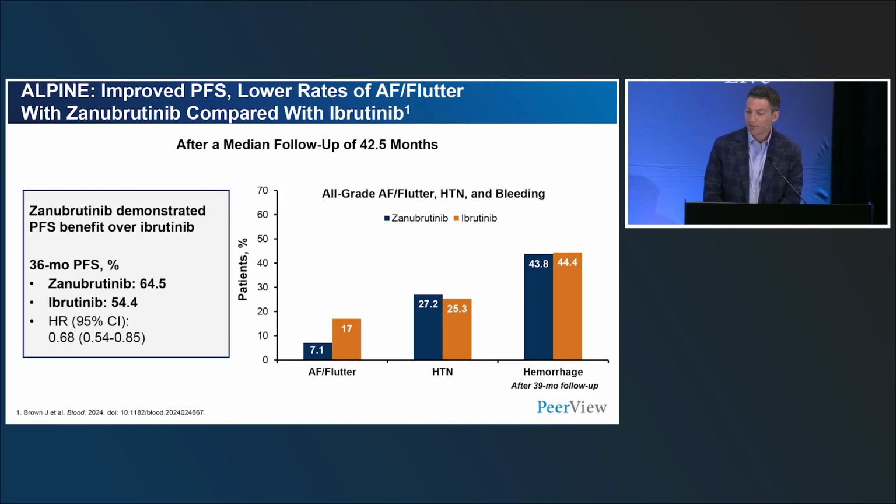And unlike in Elevate-RR, here there was a PFS advantage of the second-generation BTKI, zanubrutinib, over ibrutinib. You can see it's about 11% improvement in PFS at 3 years. And there were advantages in terms of cardiovascular safety of zanubrutinib. You can see that lower AFib flutter rate of about 7% versus 17% with ibrutinib.